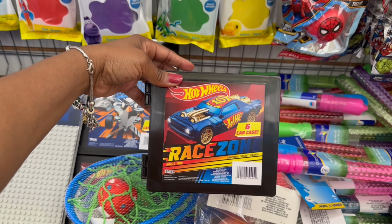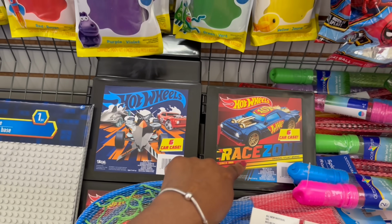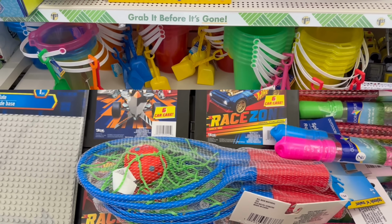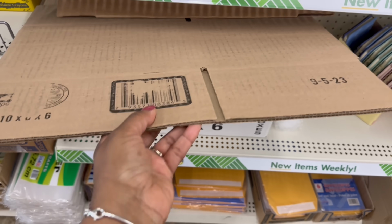Look at these Hot Wheels cases. That's cute. Race Zone. Throw some goodies in there. That one and this one. I like that one. Let me see. Yeah, those two. Yes on all the beach goods. Wow. When the girls were small, we were all in this. Let me grab another box.